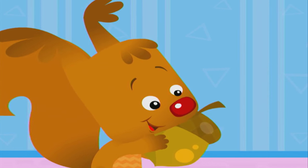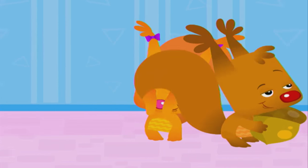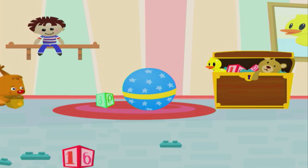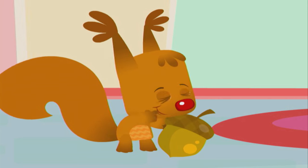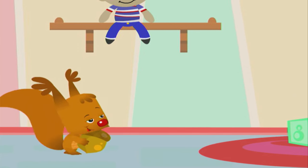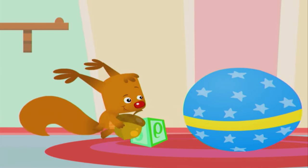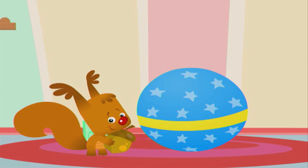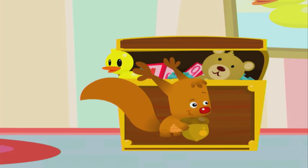Play Find the Acorn? Yes! This is our playroom. Where should I hide the acorn? Maybe I'll put it next to the doll. No. How about on the ball? Nah. Oh, I know. I'll put it next to the toy chest.